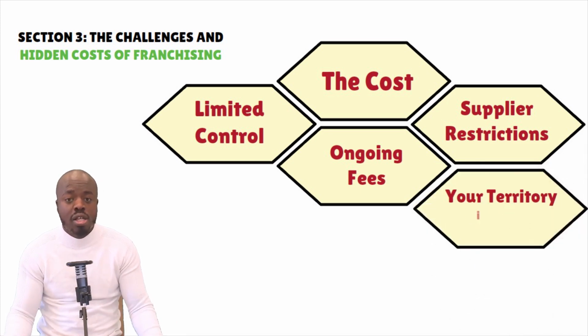These quickly add up. Plus, your territory is restricted. You can't just open wherever you want or expand freely. Your growth is tied to their strategy, not yours.